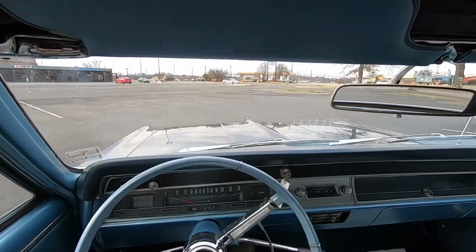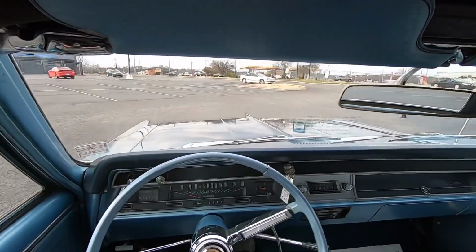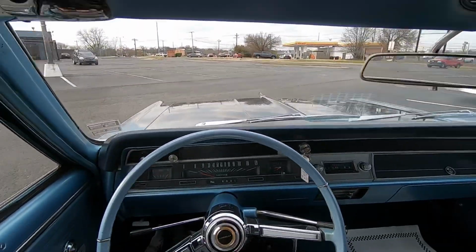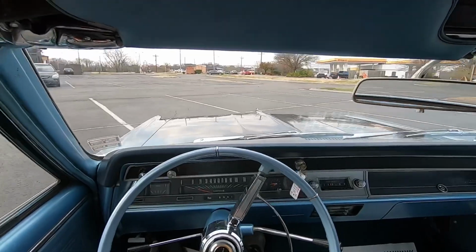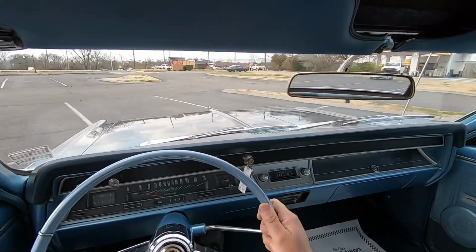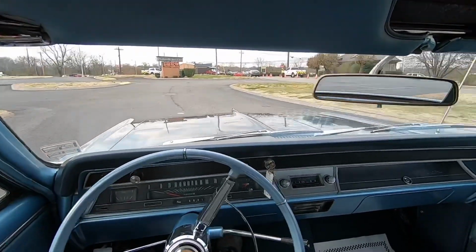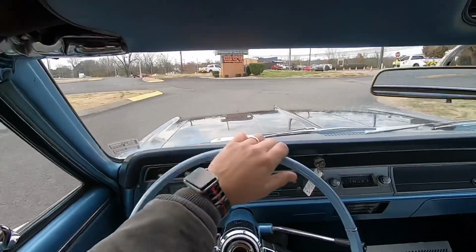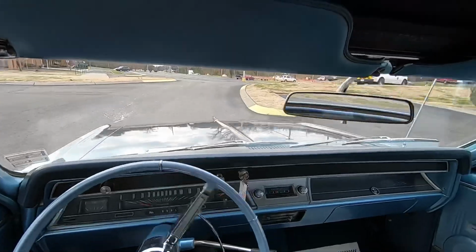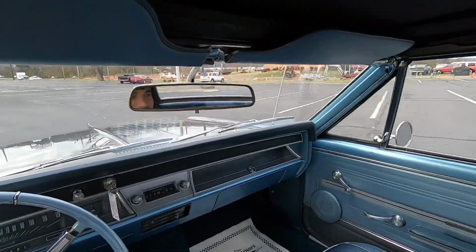Suspension's a little bit stiff, but you can tell the car's been lowered. Gives it that good look though. Picking up some rocks on the tires, kicking up in the fender wells right now. So we're gonna go all the way down here to the next exit. Just trying to pass up all the construction here.